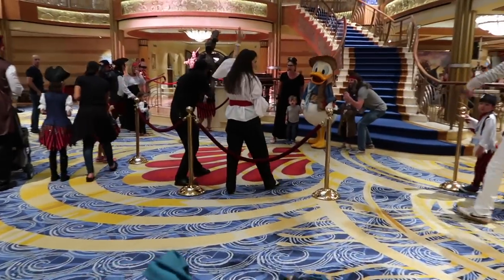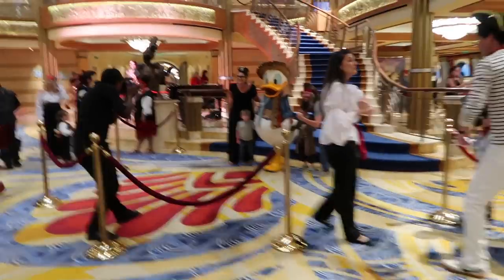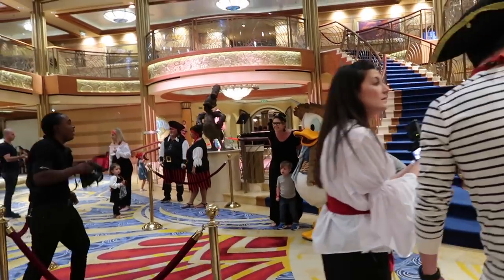Look at Donald! Oh my gosh, Donald! So we are in Artist Palette for Pirate Night, which I forgot to tell you. And I've already taken a bite of my jerk chicken, which is so good. I'm not a huge chicken person, but the chicken dishes are really, really good. Last night's chicken was tiny. I'm finding the chicken is better than the beef, and I'm usually a beef person.